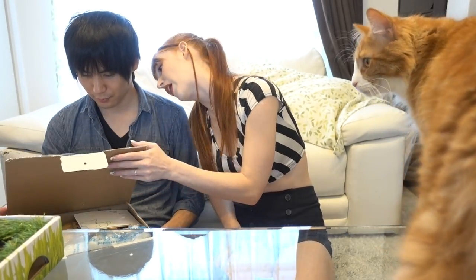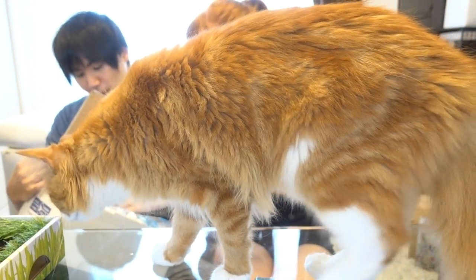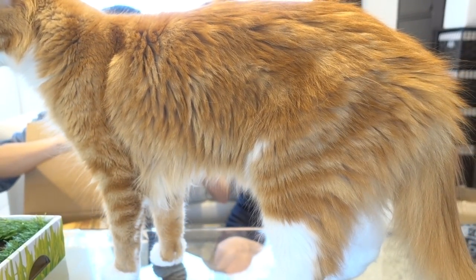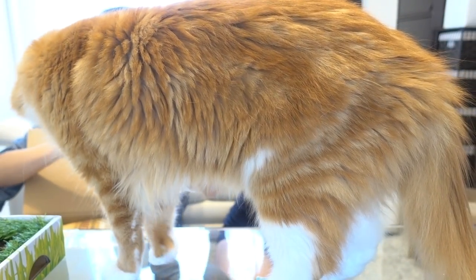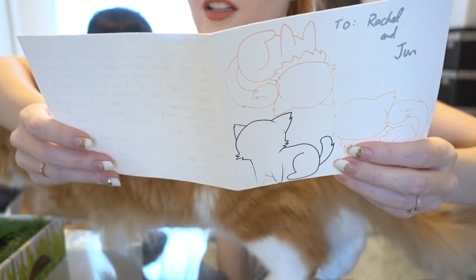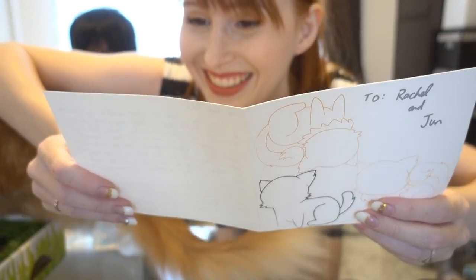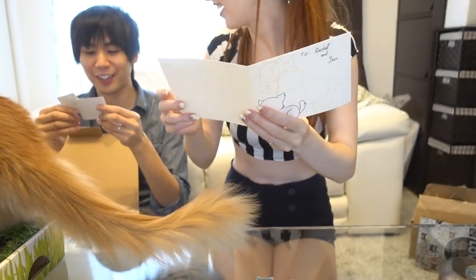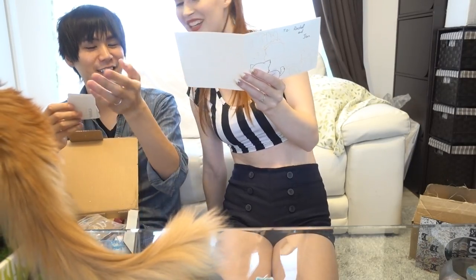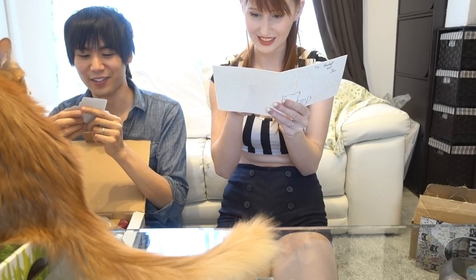This is a package from Jessica. Thank you, Jessica, in Canada. Oh my gosh, this is the most adorable. Okay, hang on. People can't see. I'm reading this right now. Your handwriting is so pretty. Rachel! Hey, hang on. Okay, go ahead. I'll just enjoy looking at these things.